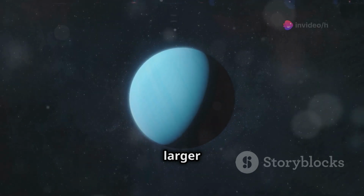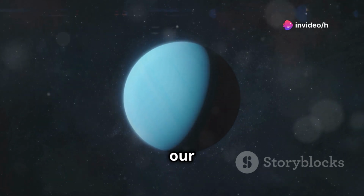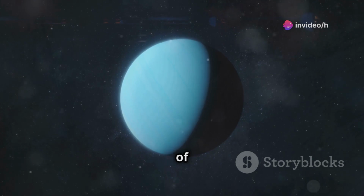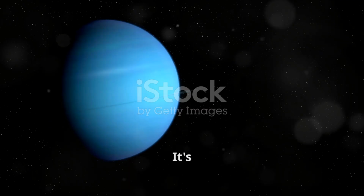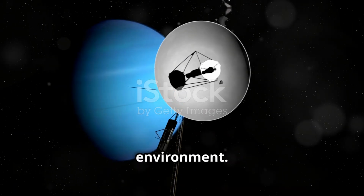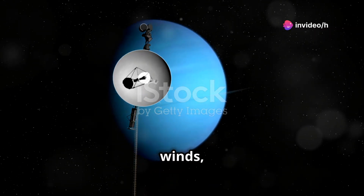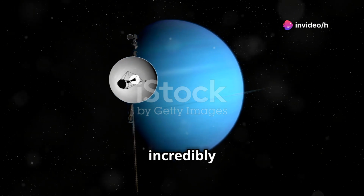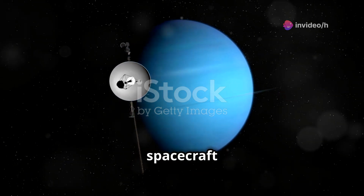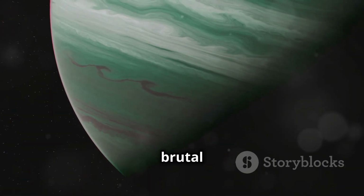These storms can grow larger than the entire Earth. Imagine a storm so vast that it could cover our entire planet. The sheer scale of these storms is mind-boggling. It's hard to imagine anything surviving in such a harsh and turbulent environment. The extreme cold, combined with the violent storms and high-speed winds, creates conditions that are incredibly inhospitable. Any spacecraft or probe sent to Uranus would need to be specially designed to withstand these brutal conditions.